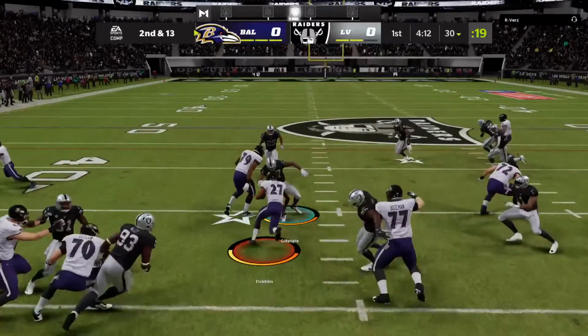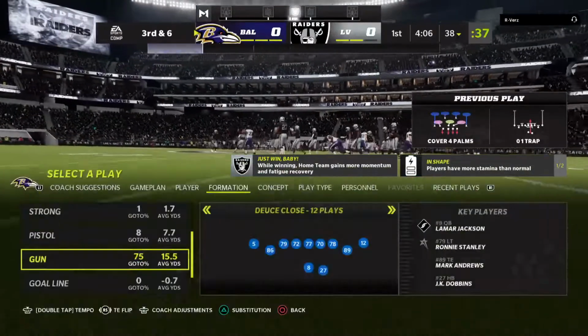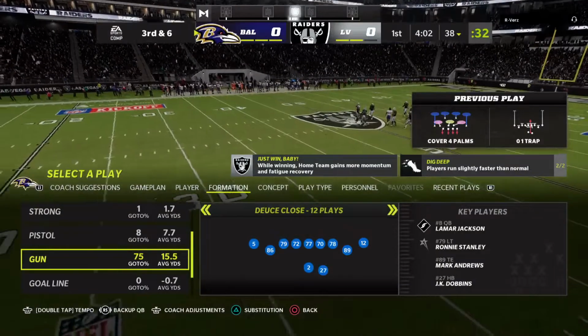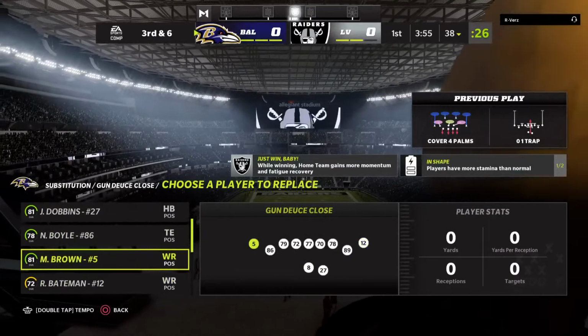Now Dobbins again on 2nd down. And he'll work this one up to about the 38. It's a 7-yard pickup. They'll be looking now at a 3rd and 6. But you got to give kudos to your offensive line and the guy carrying the ball because they were in a 2nd and long situation. It seemed pretty dire, but they brought it back to 3rd and manageable with that run.